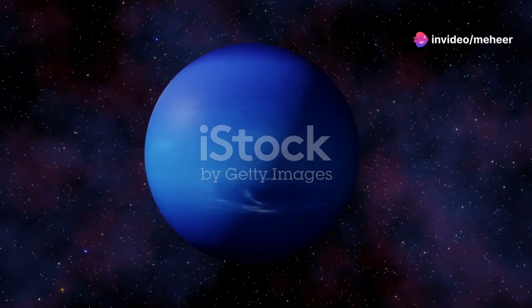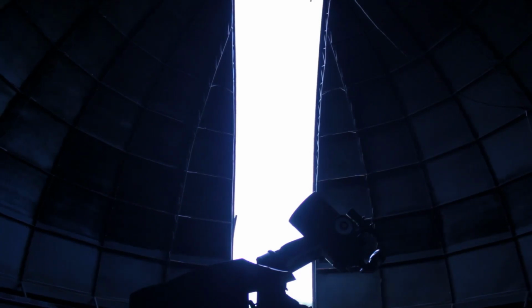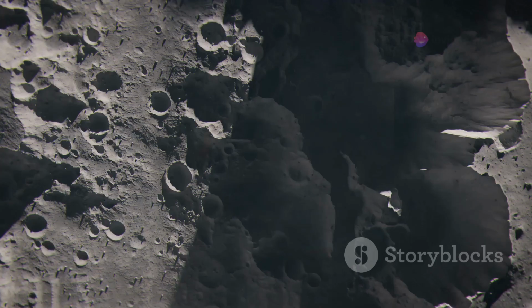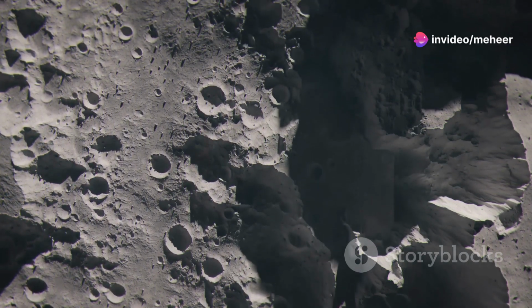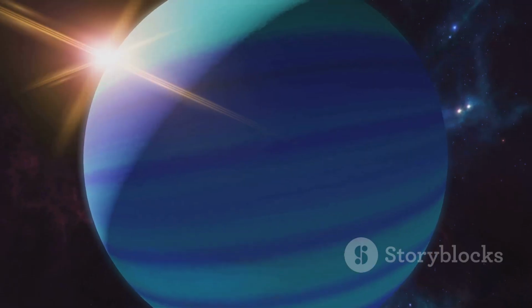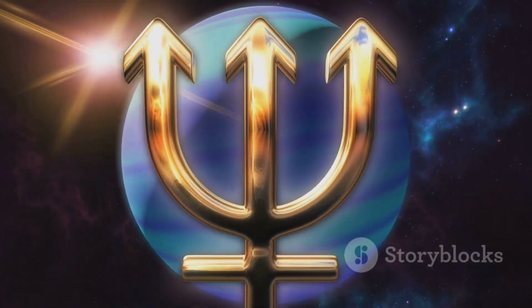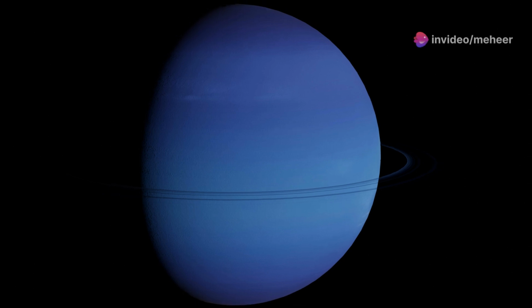Peering into the vast distance, it's hard to get a clear picture of Psamathe. It's a small and faint moon, even for the powerful telescopes we use to study the cosmos. Based on observations of how much light it reflects, scientists believe that Psamathe is likely made up of a mixture of rock and ice. This is similar to many other objects found in the outer reaches of our solar system, where the sun's warmth is a distant memory.